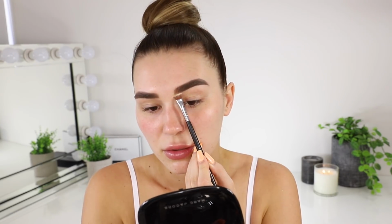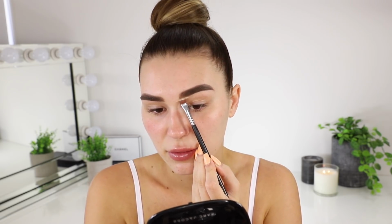Next up, I'm going in with concealer. I'm taking the Tarte Shape Tape in the shade Light Sand. I use this all the time, but what I'm going to do is pop this all over my lid and also carve out under my brow so it is nice and defined. If I ever skip this step of carving out my brow, it looks so messy. I love doing this.